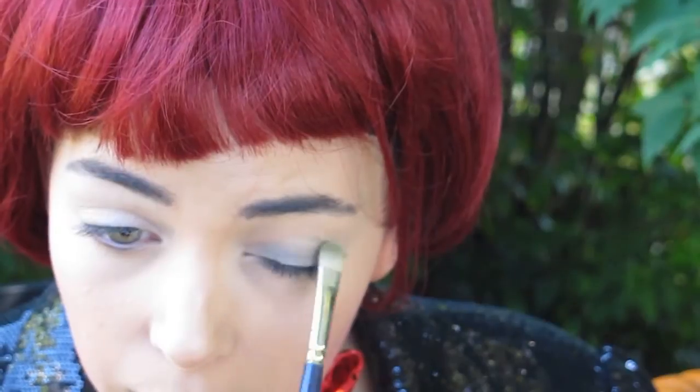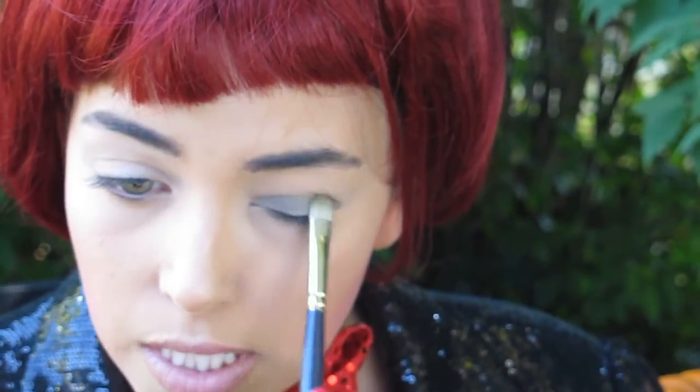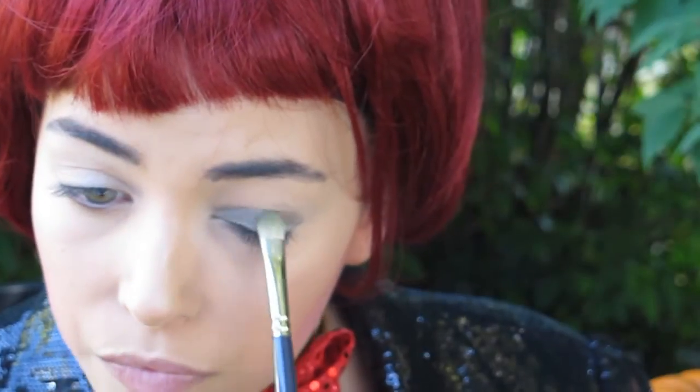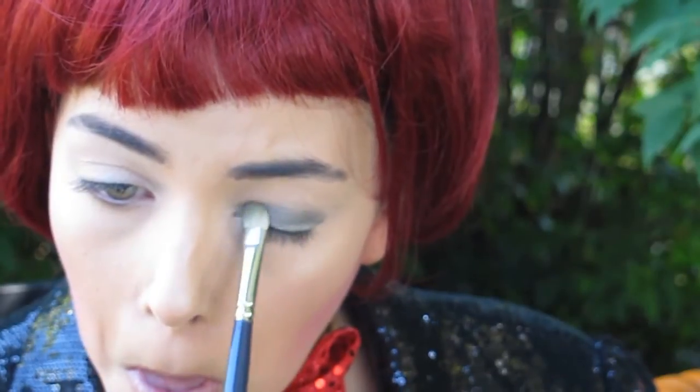And even though this isn't a glitter or a pigment, this is one of the colors that has a lot of fallout. So, make sure you use a good eye primer and that you're tapping off the excess of the shadow before you put it on. I'm just packing that on, all the way to the crease, but not really touching the crease. I'll do that same thing on the other eye.